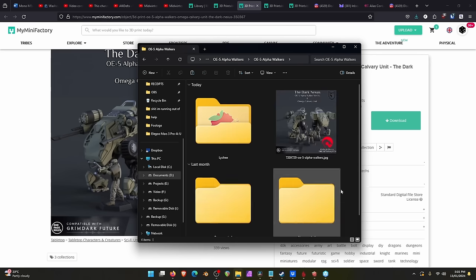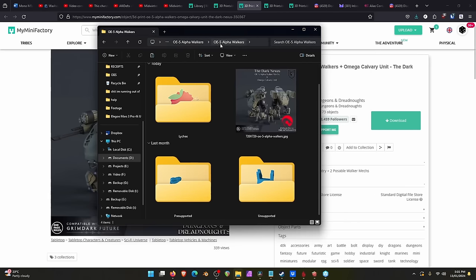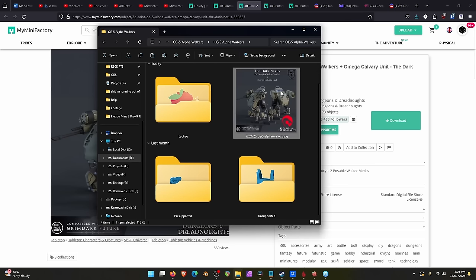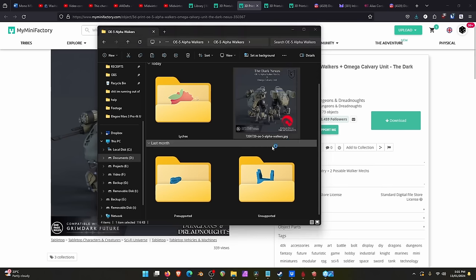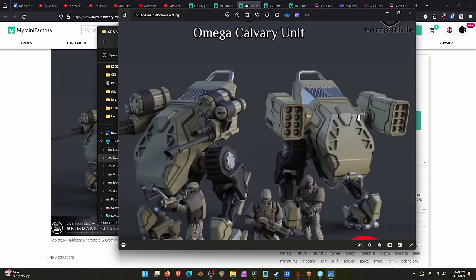So when I'm browsing through my big collection of STL files and I see the folder named OE5 Alpha Walkers, and I'm like, oh yeah, I'm looking for a walker maybe. Or is that a Sentinel? I don't know. Come in here and then bam, straight away. Oh yeah, there's the render. I know exactly what's in here. That's cool. Super cool.